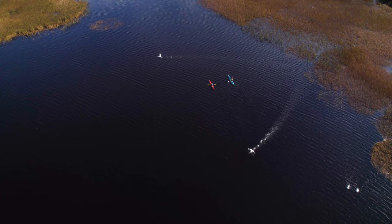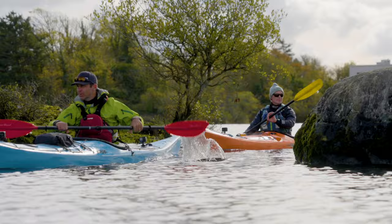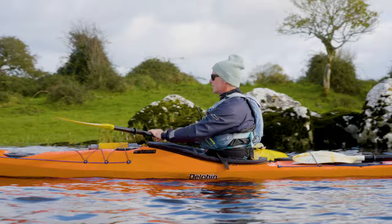Where I grew up is only about 7 miles or so from here. So I would have cycled here when I was a kid. I did have an old canoe that was hidden in the trees by the car park, and I would have come to this lake and paddled. And this is where I kind of got my first taste of canoeing and kayaking. So the love for kayaking pretty much came from Inchiquin Lake.